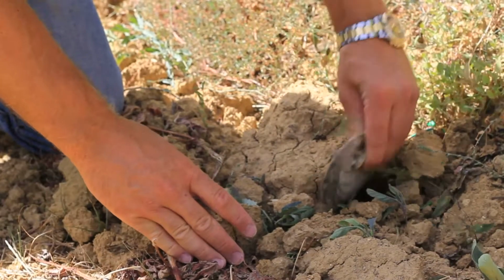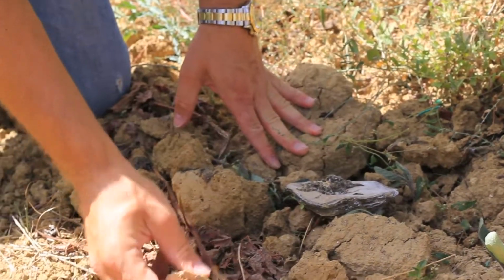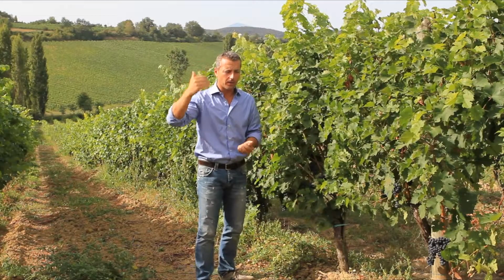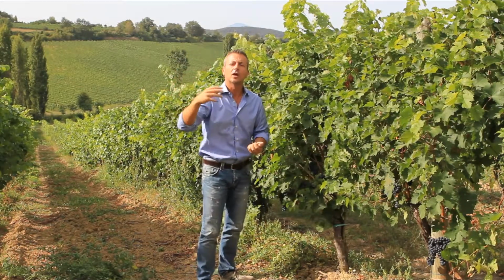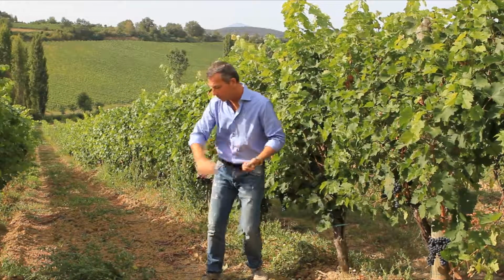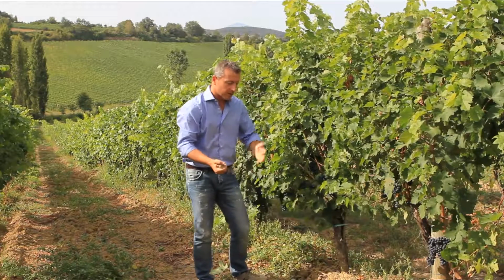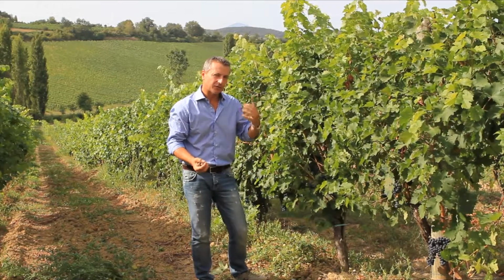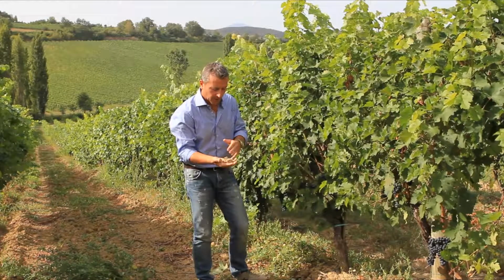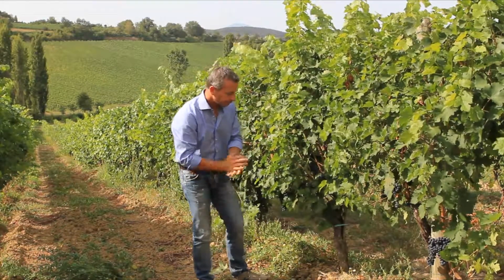We can actually take a walk here in my vineyard and we might find fossils of one to two million year old clams and oysters. They're everywhere. As soon as we plow, they come up. Italy is quite recent for geological formation, so beautiful, and the soil gets very hard when it's dry.